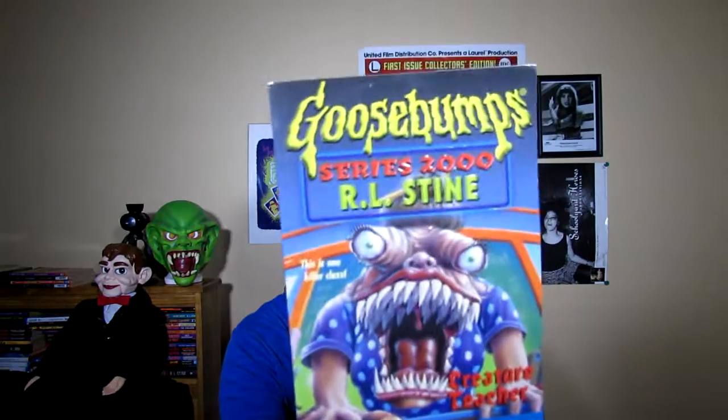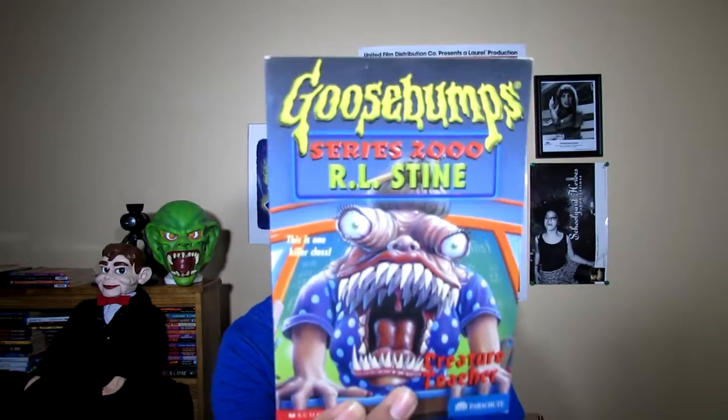Really want to check this out, but I need to get the other 2 books in the series, so that's my only problem with that. And the last Goosebumps 2000 book we have is Creature Teacher. Tagline is "This is one killer class," and just another really visually interesting and striking cover.